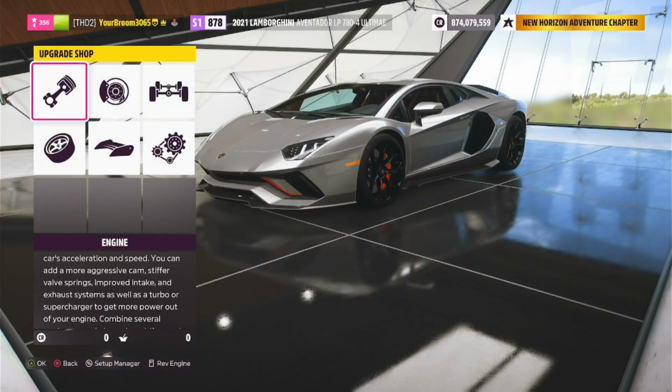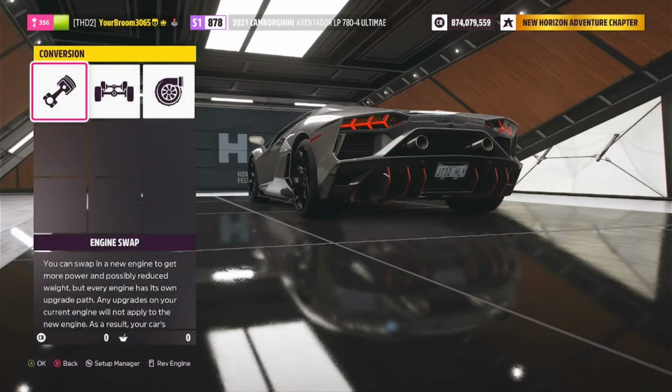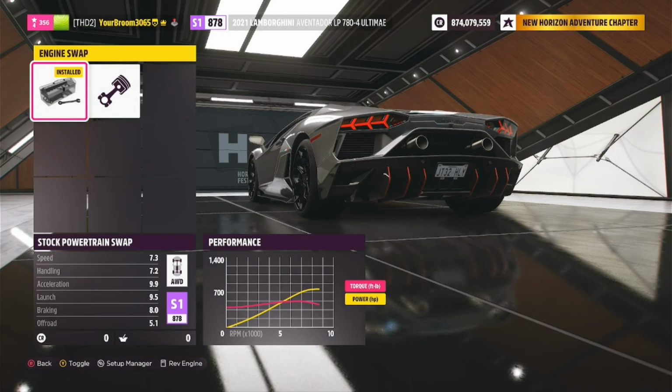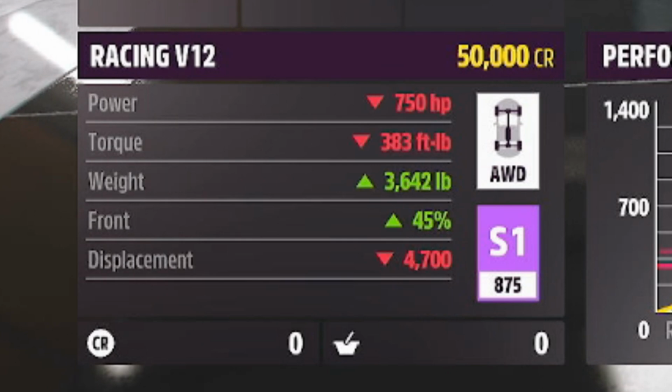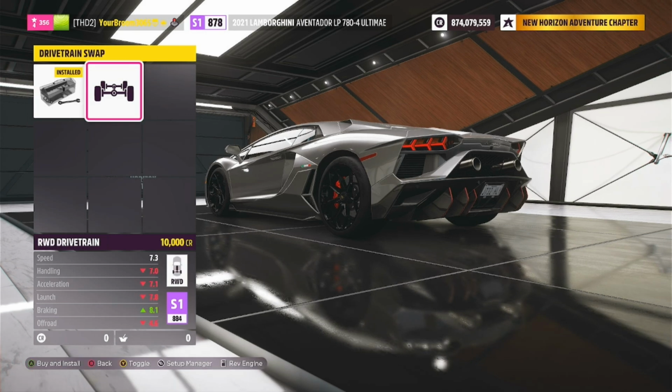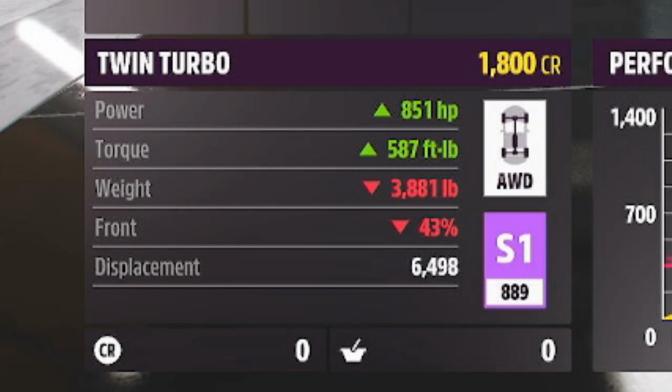So here we are now over in the upgrade shop. The first thing we're doing is going straight to conversion to see what we can do to this thing. We do actually have an engine swap for this thing, which is the Racing V12, which actually has about 20 less brake horsepower than the stock engine. If you want, we can also go ahead and make this thing a rear wheel drive too. Feel like adding a turbo? No problem. Let's go ahead and boost that up to 851 brake horsepower.